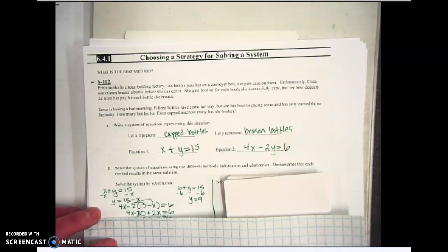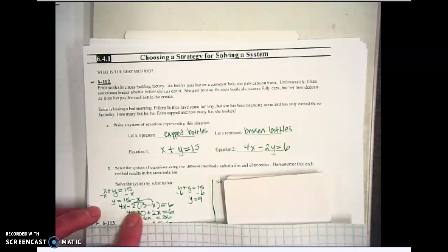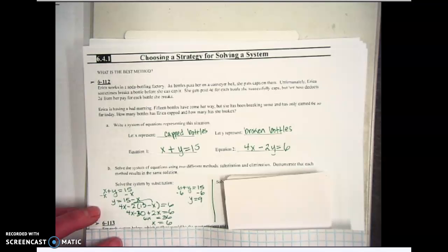Then I look for like terms. Anybody see our like terms? No like terms? The 4X and the 2X, right? 4X plus 2X is what? 6X. I'm going to add the 30 to both sides. So 6 plus 30 is 36. And then hopefully you guys can do that part in your head. Divide both sides by 6. And 36 divided by 6 is 6.